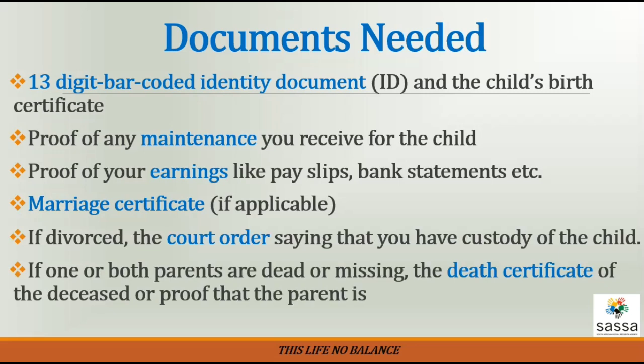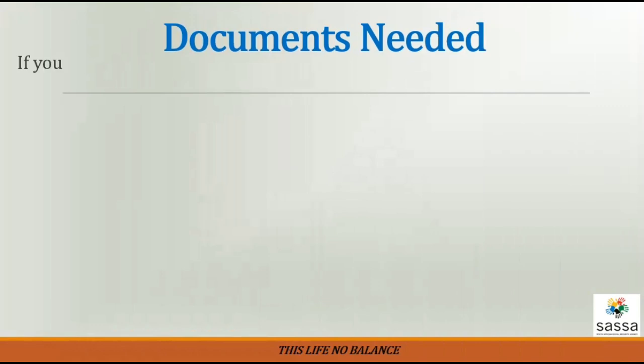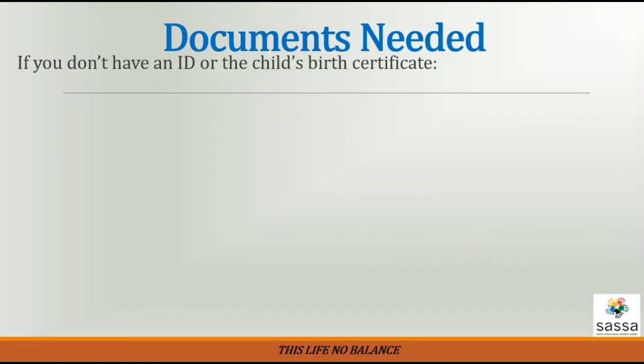If one or both parents are dead or missing, the death certificate of the deceased or proof that the parent is missing. So something like a missing persons report from the police can also be proof. Now in case you don't have some of these documents we're talking about, like an ID and birth certificate, then this is what you can do.